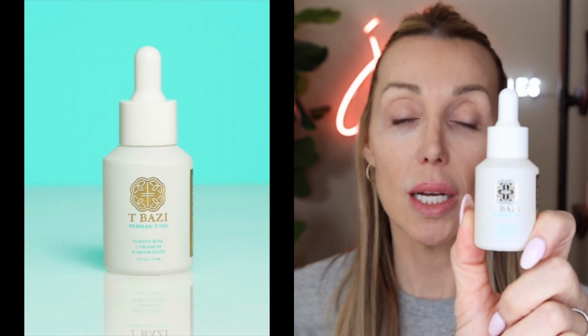So while we're gonna let that do its thing, I'm gonna share with you a product that I have used and that I do like, and that is the Tibazi Persian Tea Oil. This is a natural oil that contains pomegranate oil, Persian rice seed oil, vitamin E. It's cruelty-free, it's paraben-free. I'm gonna put it on both hands because they both need it, but you can see immediately the difference between the two.